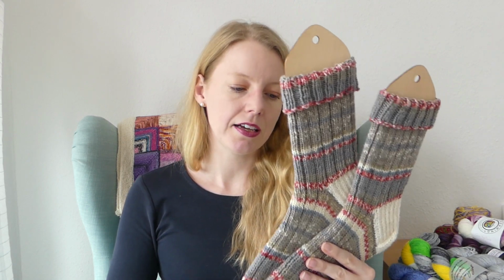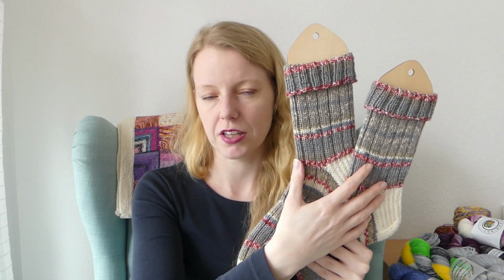Because it's 6-ply yarn, it's much faster. I think this took me a week? Maybe I can check it and correct myself on the screen if I find the exact day when I started the sock. And last week I had so many appointments in the evening, so many Zoom conferences, so there was not much knitting time, although I finished them. So 6-ply yarn for the win.